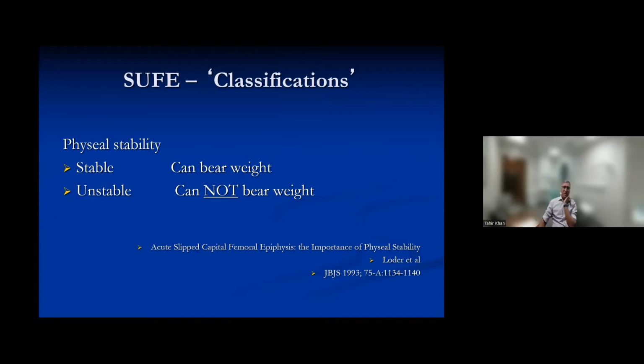The important thing, though, is that the stable ones usually have a better outcome, and they can be fixed in situ, whereas the unstable ones usually have a poor outcome, with a higher risk of avascular necrosis. Obviously, it's not just the stable and the unstable you need to look for when you're thinking of fixing in situ. We'll have a look at some other parameters as well.